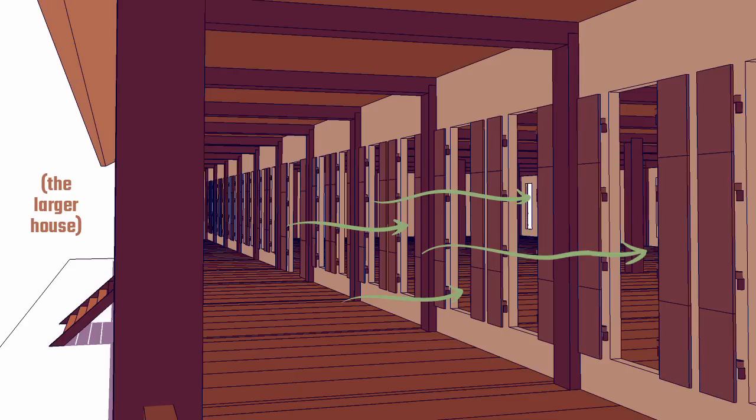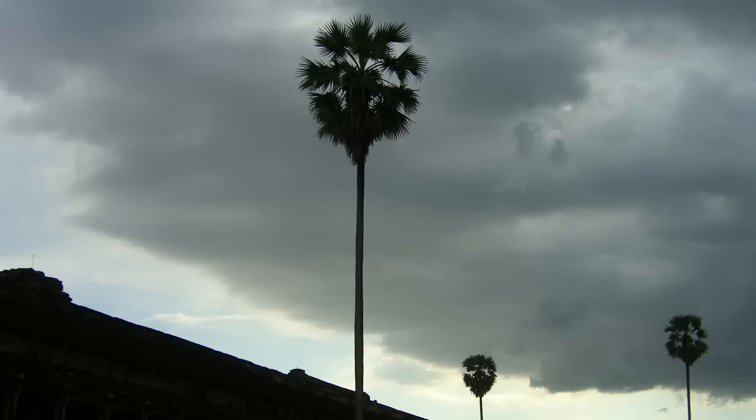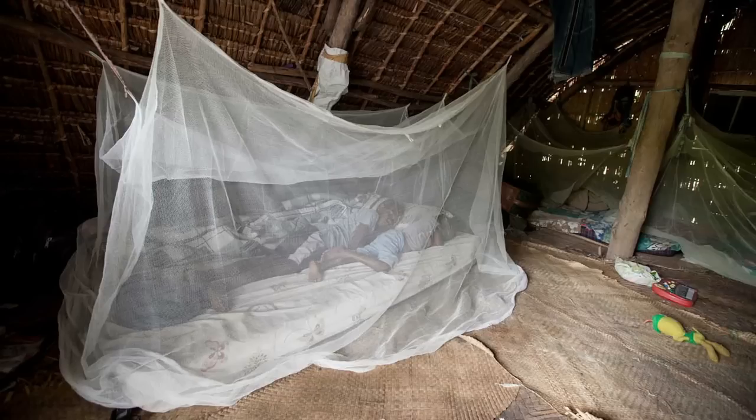For good ventilation, it's important to have large windows that allow the air to freely pass through the house, and it's important to be able to keep them open and the air passing through the house during rainy days as well. Louvers allow to keep the rain out without blocking airflow, and shutting the windows during the warm and humid summer nights would not do either, so the inhabitants have to sleep under mosquito nets.